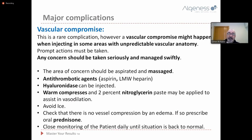These agarose gel particles are, I think, approximately 5 micron. So very small particles, and the circulation goes on between these particles, and it's really difficult to obstruct vessels with Algeness. And in animal study, we did it in Israel. In the animal study, there was no necrosis.